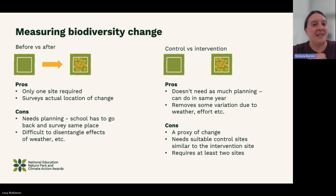But how are we actually going to use that data to measure biodiversity change within the nature park? Well, the obvious answer would be to measure before and after, and this is one of the methods we'll be using, but this actually has some disadvantages unless we also do a control site alongside it, because in insects in particular, their populations can vary from year to year due to the weather, and it can be difficult to tell if those changes are due to the improvements you've made, or if there's some other reason, such as the weather, for example.